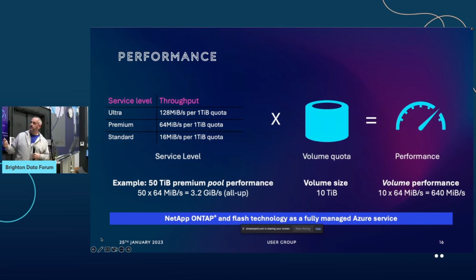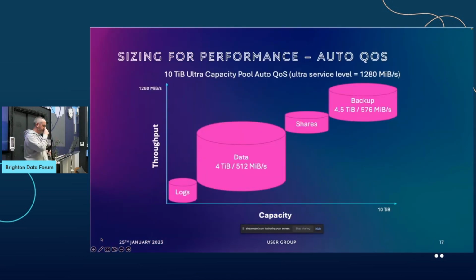So the performance side of it, how you would size that. Simple equation is service level times the volume quota where you get your performance. And the example you've got here is a 10 terabyte volume at premium tier, 10 times 64, 640 megabytes per second of throughput you could leverage from the volume. Now, the original deployment of Azure NetApp Files was using AutoQoS, which meant if you needed more performance, you needed a larger volume. Not great, that really.